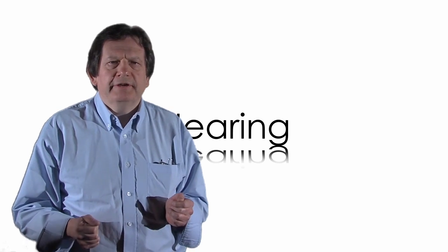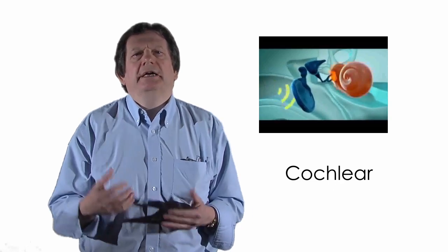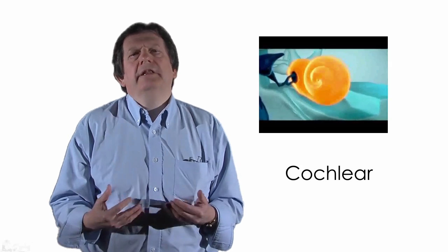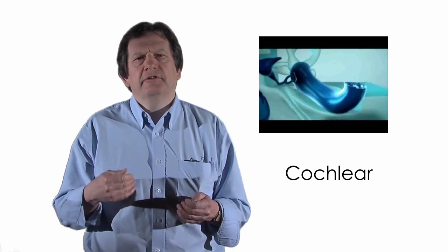Psychoacoustics and the physiology of hearing. Inside the ear we have a rather complicated structure which essentially is the cochlea, which is a shell-like construction. It's a spiral of fluid, and within that fluid we have nerve endings which are responding to the impulses which are transmitted from the eardrum.